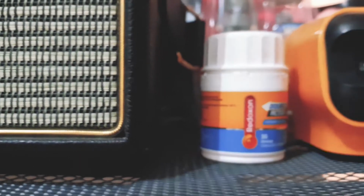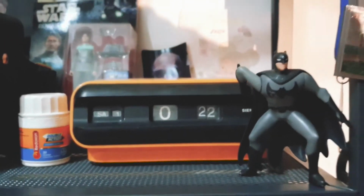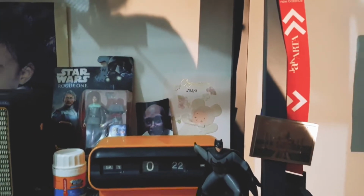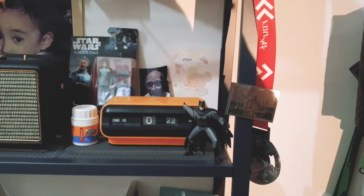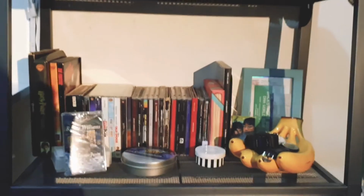Still on the same spot, vitamins, an alarm clock, Kellen Erso, a card from my grandpa when I was born, and of course Batman. Oh, that's my 8K finisher medal. A collection of Robbie Williams albums, watches, and Mia Nastari.